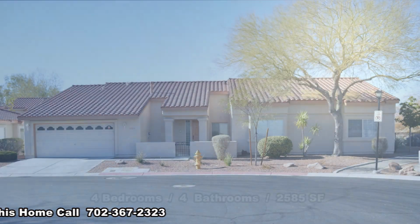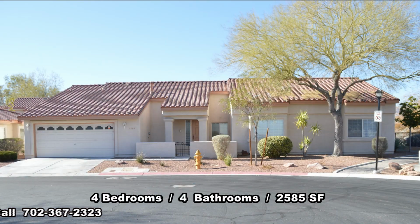This four-bedroom, four-bath house with 2,585 square feet is available now for rent.